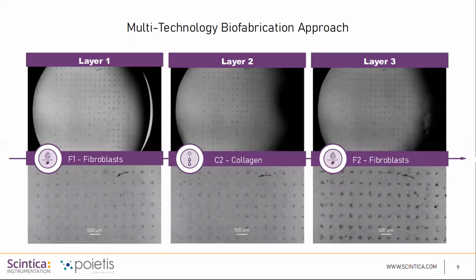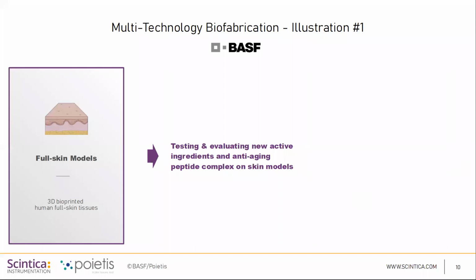And here is the same workflow, but tracked with the onboard microscope in the instrument. Laser bioprinting has this genuine advantage of allowing for very precise positioning and for a specific pattern to be maintained across many layers, which is really interesting here. So here is the first example of this multi-technology biofabrication approach in action. And this one was used with bioprinted full skin models by BASF. So that's a German-based and also the largest chemical company in the world, which we partner up with. And we're interested in testing and evaluating new compounds.